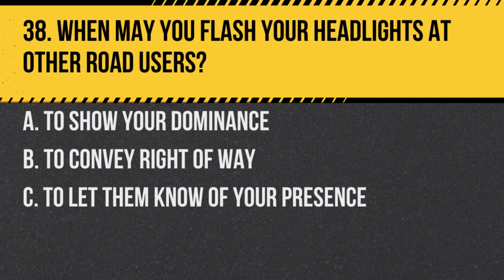Question 38. When may you flash your headlights at other road users? A. To show your dominance. B. To convey right-of-way. C. To let them know of your presence. Answer C. To let them know of your presence. Flashing headlights should only be used to warn others of your presence.